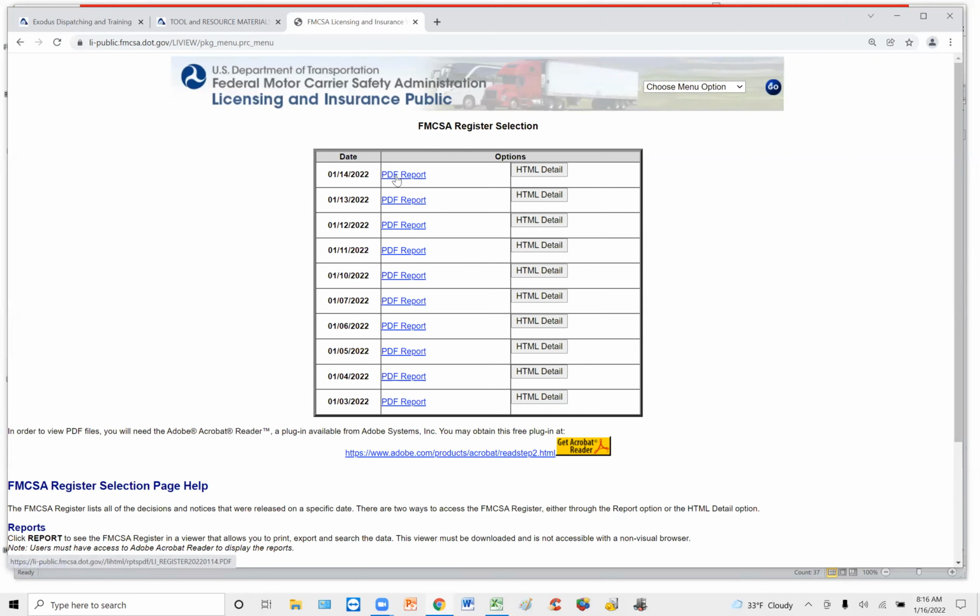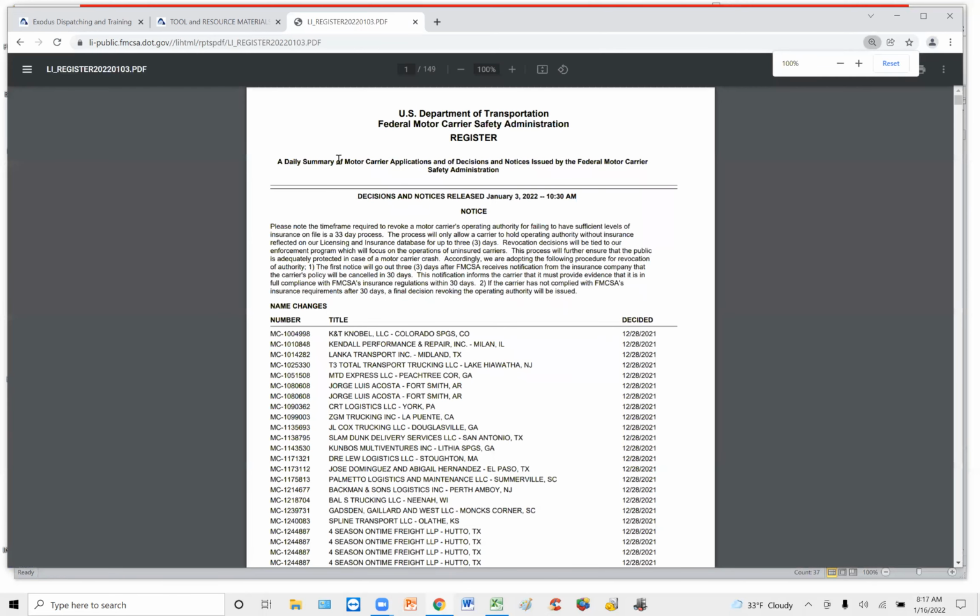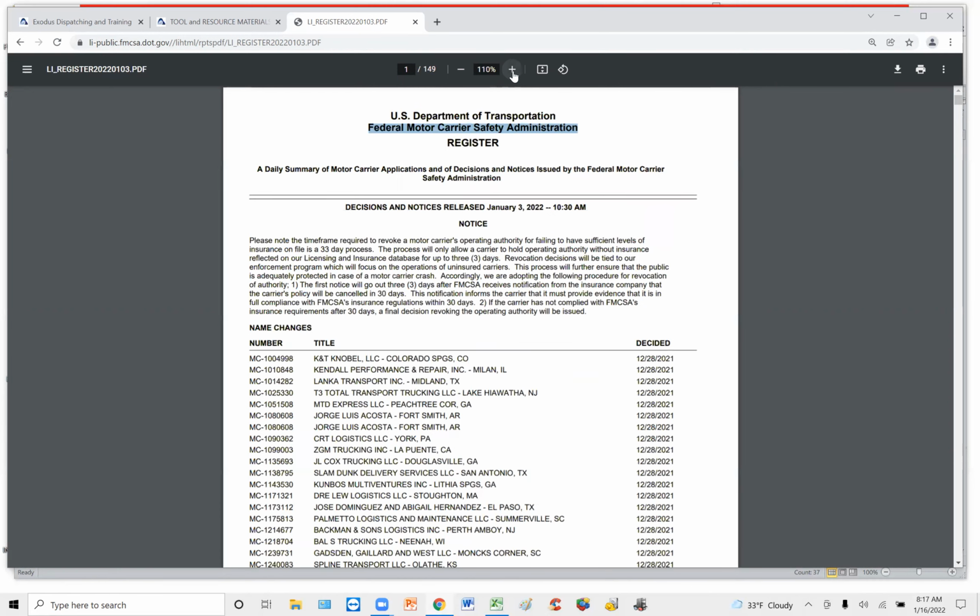If you click any of the PDF report links, it takes you to the actual U.S. Department of Transportation, Federal Motor Carrier Safety Administration, which is the FMCSA Register. I want to enlarge this a little bit, okay?